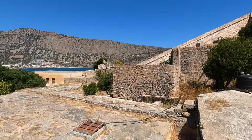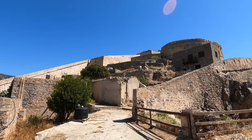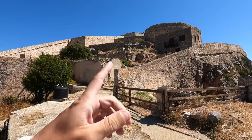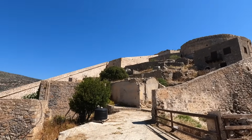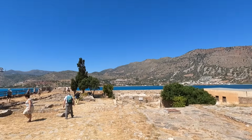So we have now entered the island fortress. It's 20 euros overall per person because the boat is 12 euros for the round trip and then it's 8 euros to enter. And just like everything that we've been seeing lately, this is a Venetian fortress from around the 1500s. But I've got a feeling that this is going to be the most impressive because it's absolutely massive and because of the views that you get of the coast.